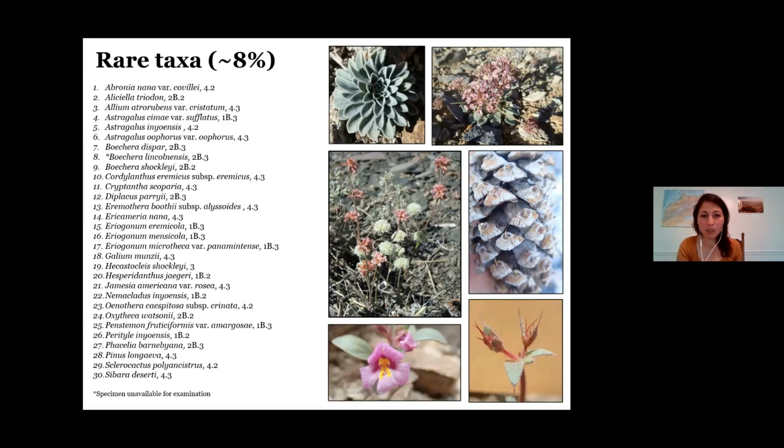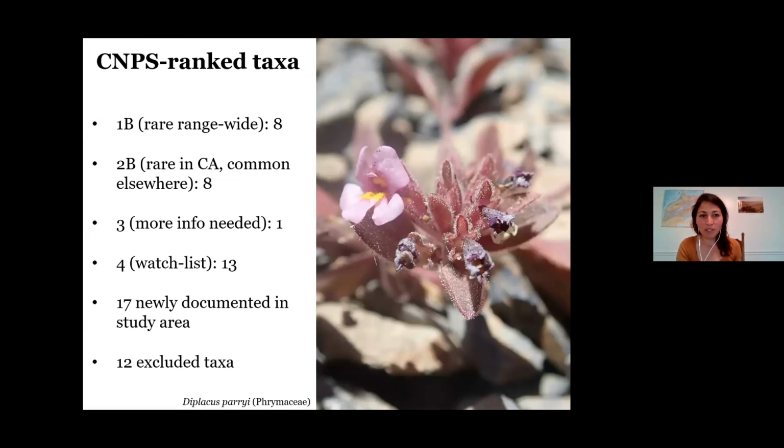And so to break down these rankings a little bit, for those of you that are interested, 8 of the taxa are ranked by CNPS as 1B, meaning they're rare throughout their range. Most of them just occur in California. 8 are 2Bs, meaning they're rare in California, but more common elsewhere, mainly in Nevada. There's one where more information is needed, so it gets a 3 ranking.